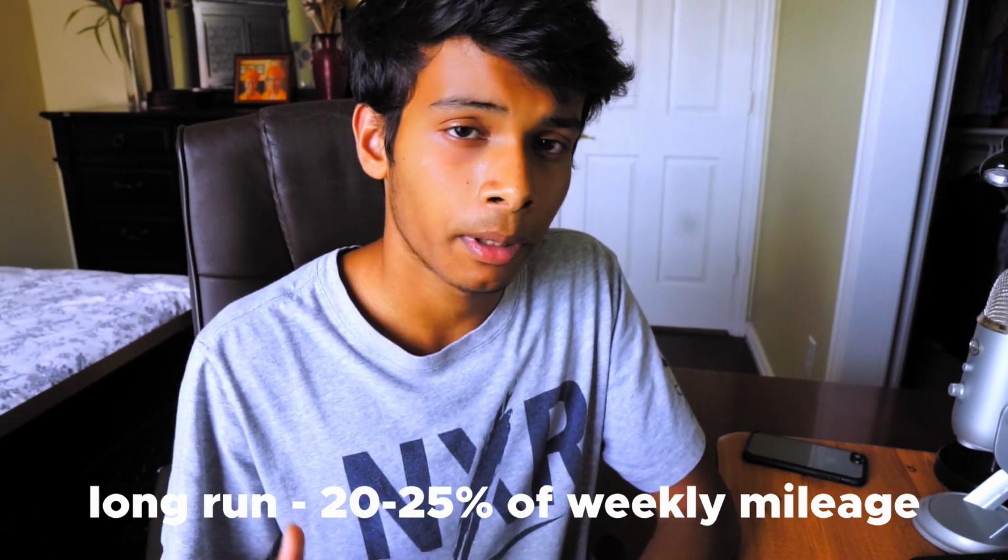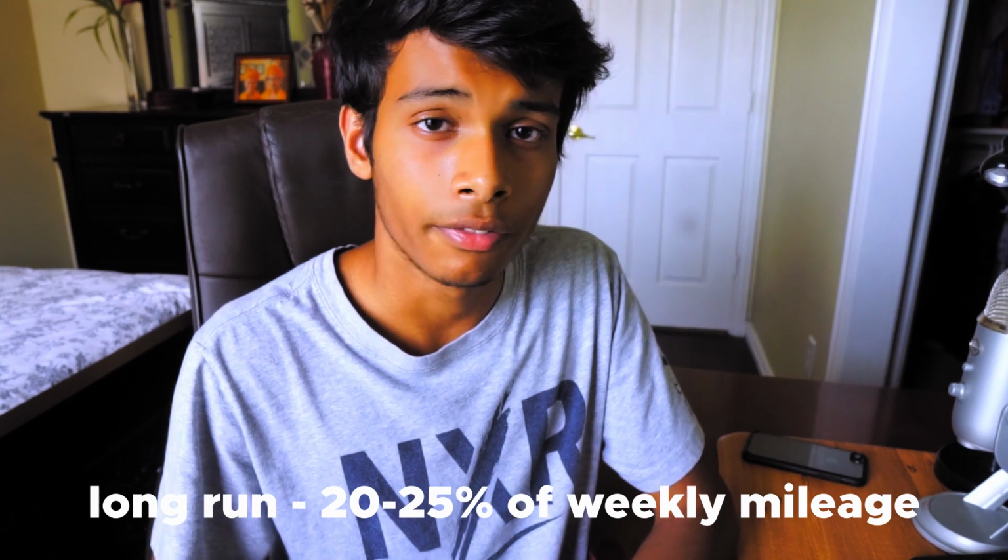Your long run should be about 20 to 25% of your weekly mileage. It's at an easy pace for you, whatever feels comfortable and sustainable. Always make sure that you do not stop on your long runs because that's how you maximize the benefit of them, and then add some strides after that. So that's workout number 1 of the week, just the long run, easy stuff.